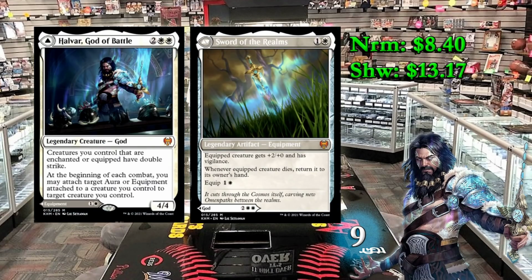Number 9, Sword of the Realms and God of Battle. I like this. Yeah, you're going to play it in your Boros Commander builds and what have you. It's a pretty strong card. Again, the gods don't have indestructible. There is a card that does give them indestructible, but it didn't even make the top 25. But these gods, by themselves, not bad. Creatures you control that are enchanted or equipped have double strike. Got to keep those puppies on the battlefield. Maybe equip them with hexproof or something. And yeah, 1317 for the showcase art.